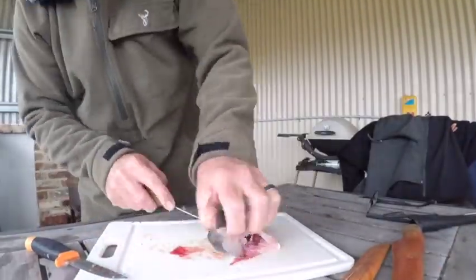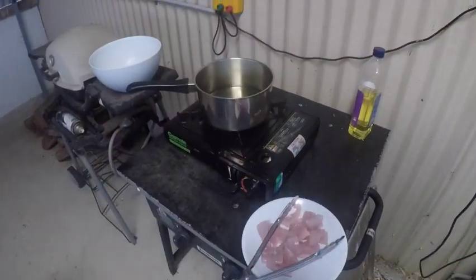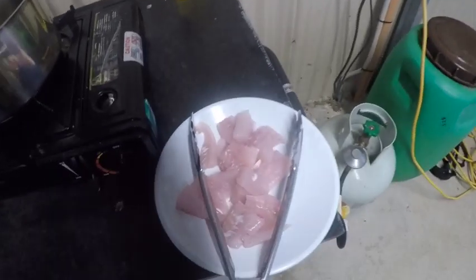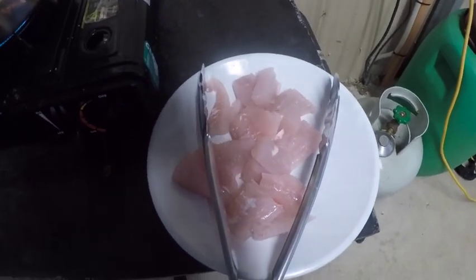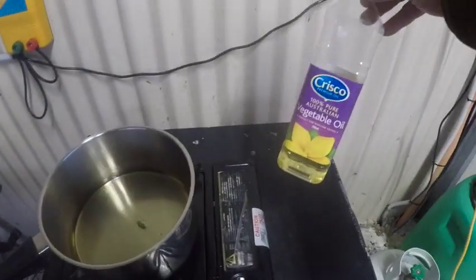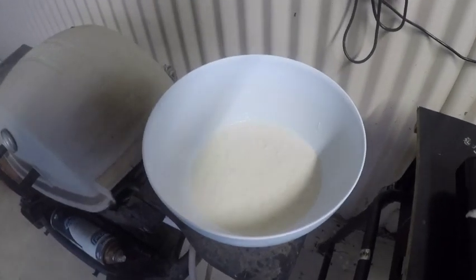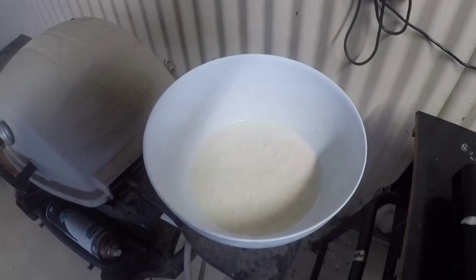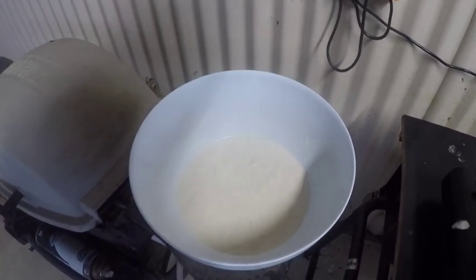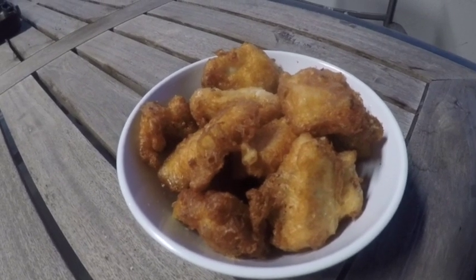So we knocked the fillets off the yellow belly and took the skin off them and turned them into some bite-sized little pieces for our beer battered yellow belly. So we just diced them up into small portions, brought some vegetable oil up to temperature, and our batter just consisted of 2 cups of self-raising flour and a stubby of cold beer. This batter is better if you put it in the fridge for a couple of hours to cool it down. And our end result was some lovely beer battered fish bites.